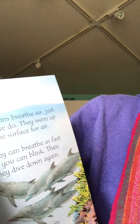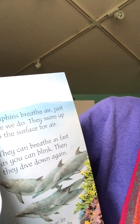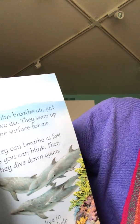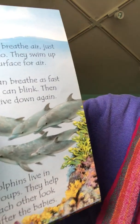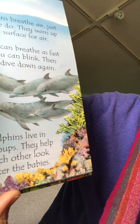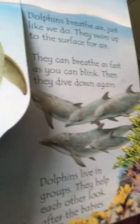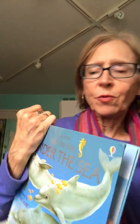Dolphins breathe air just like we do. They swim up to the surface for air. They can breathe as fast as you can blink, then they dive back down again. Dolphins live in groups. They help each other look after the babies. So, remember about the click and the whistle and squeak it said?